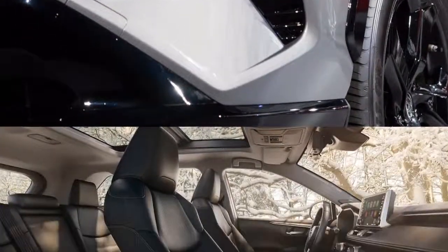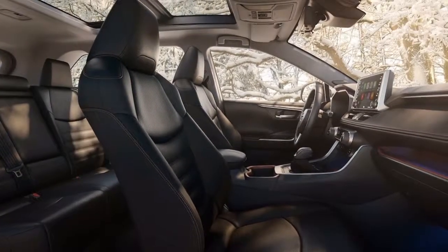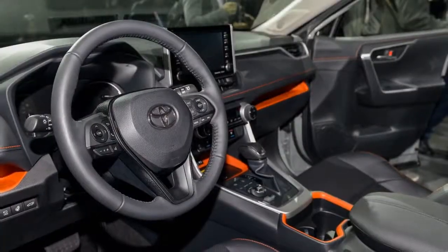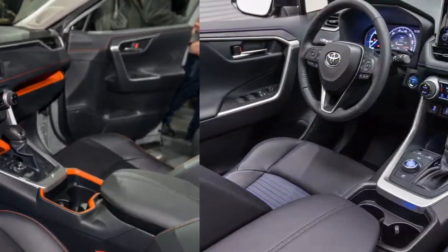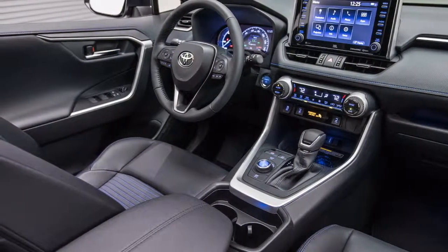Blind-spot monitoring, a 360-degree surround-view camera, parking sensors, and rear cross-traffic braking are options. A reversing camera is standard fit. What Toyota is yet to confirm is exactly how much the new 2019 RAV4 will cost. We'll find that out when it arrives in dealerships in the not-so-distant future.